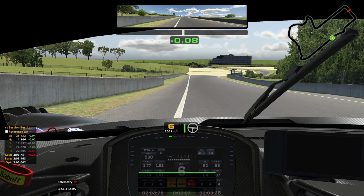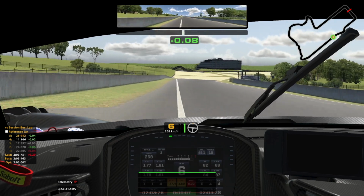For the fast right, it's easily flat in modern GT3. Just make sure you avoid the curb on the inside and that the car is over to the right on the exit to prepare for the chicane.